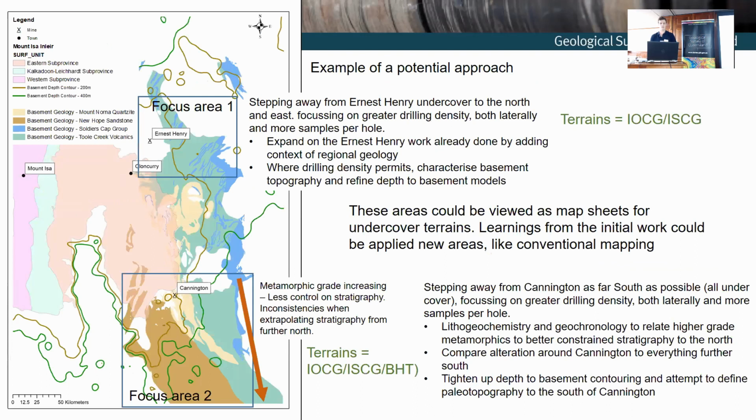I'll quickly jump straight through to a complete example of some places where we might focus, some things we might do to get the ball rolling, to let you know how we're thinking about it. I've chucked two focus areas on here, and this demonstrates the scale at which we might address these problems and the steps we might take. Focus area 1 is stepping away from Ernest Henry. The projects we're doing in GSQ that focus on ore deposits can serve as a great comparison when we deliberately step away from any known exploration and look for things like, what does regional alteration look like? Can we see it? Is it pervasive? Can we date it? And we need samples under these covers. If people have drilled here and haven't hit anything, it's not particularly of interest, we would like that sort of material. We'd like your questions that you have for these regions when you've explored undercover and encountered difficulty.